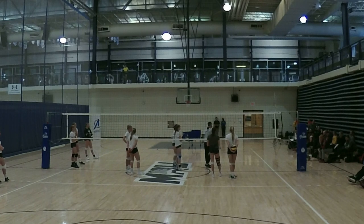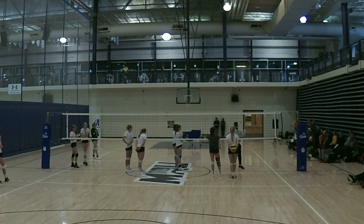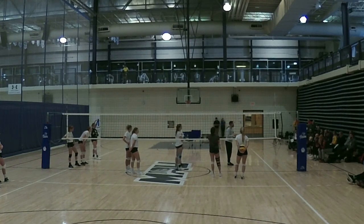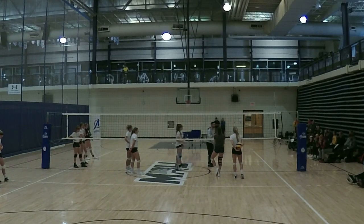We know that our ability to react to a stimulus is quicker depending on the number of potential options that we have. If you want to make it easier for that middle, give them a limited amount of responsibility. So if I say, hey, all I want you to do is either move to your right, if they set to your right, or move to your left. That's the only thing I want you to do.